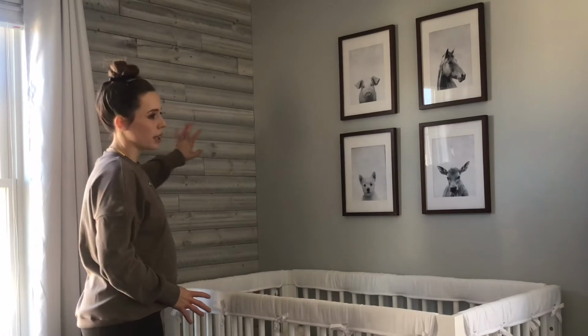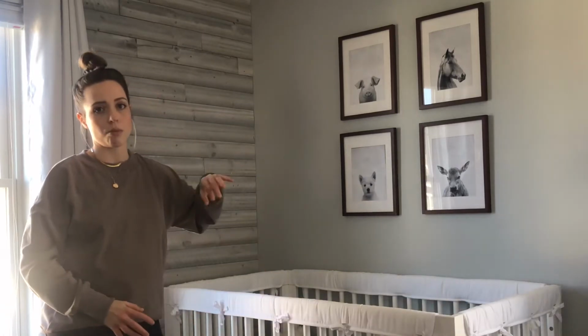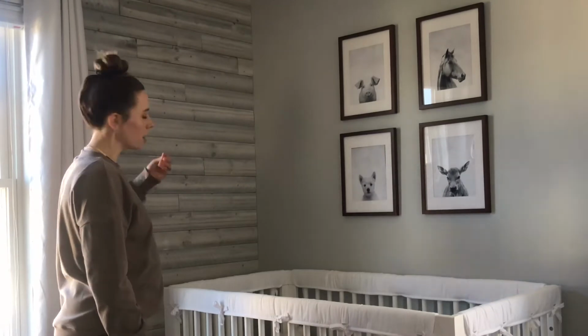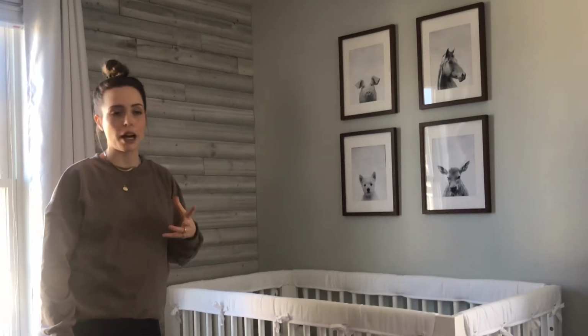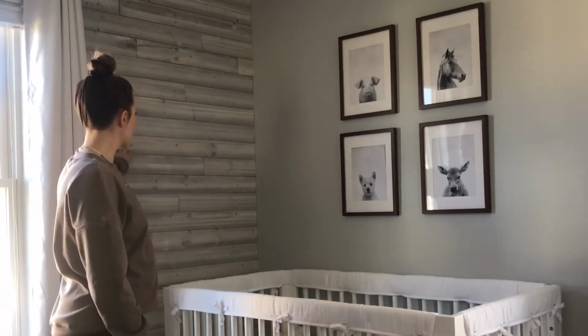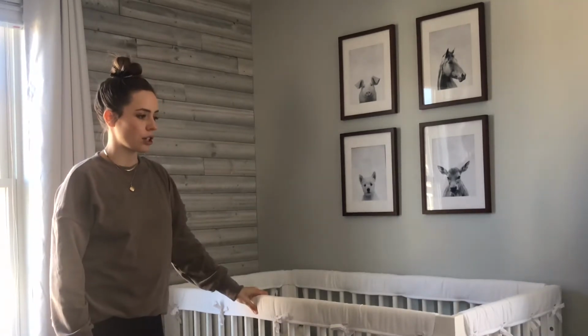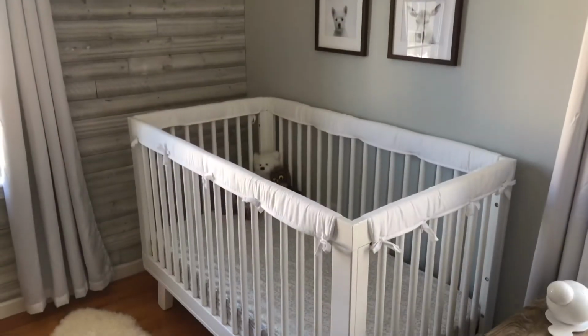My husband and my father-in-law did this accent wall, which I think looks amazing. It's more of a textured wood. We got this wood from Home Depot in packs. It is a shiplap, but it's more of this textured material, and I think it just looks great. So that's that section of the room.